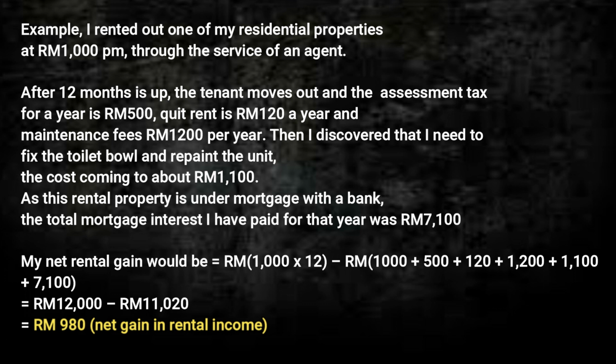I take my rental income, I multiply it by 12 months to derive the rental income for a year, and then I minus off the total expenses which I'm allowed to deduct from my gross rental income in order to arrive at my net gain in rental income. So I deduct, the first one is the agent commission of RM 1,000, plus the assessment tax for a year, which is RM 500, plus the quit rent RM 120, plus maintenance fees RM 1,200, plus the repair cost RM 1,100, and also the mortgage interest I have paid for that year, RM 7,100.